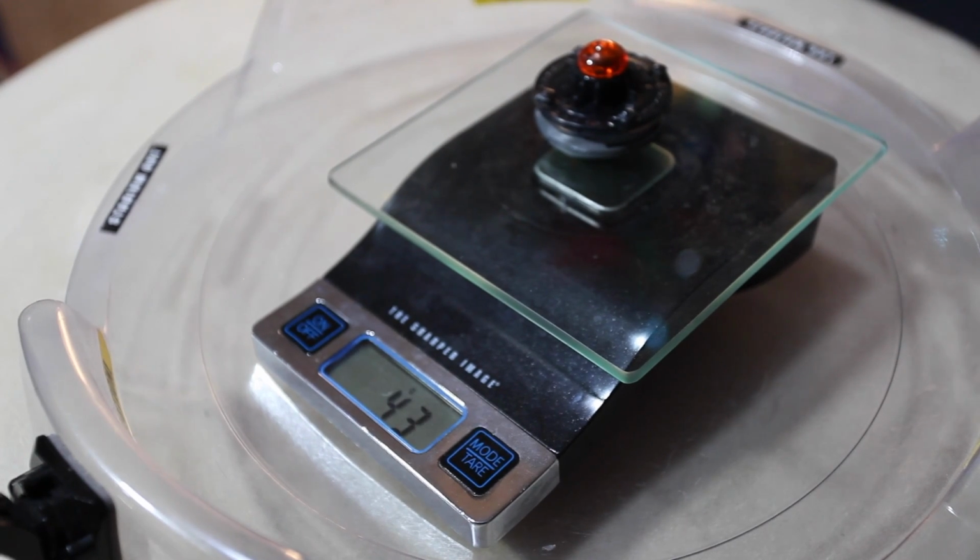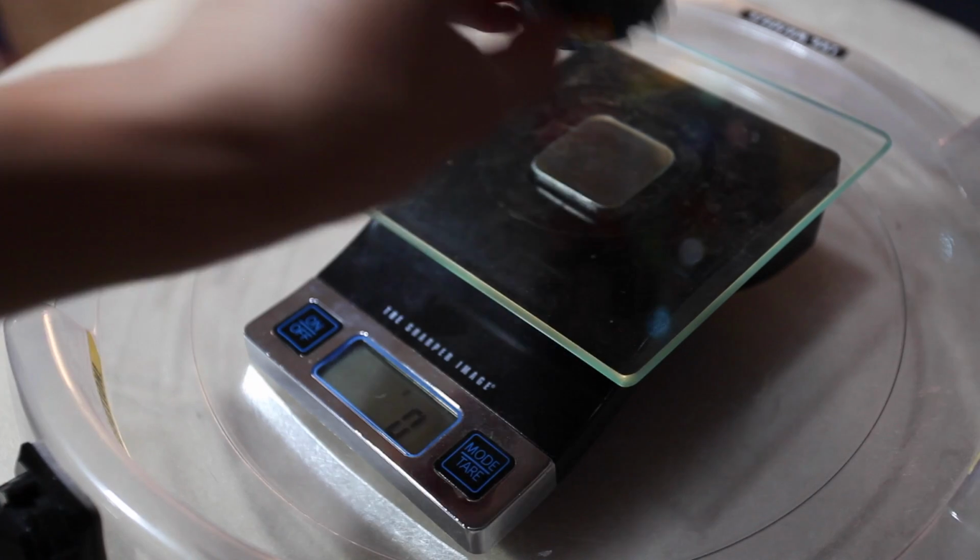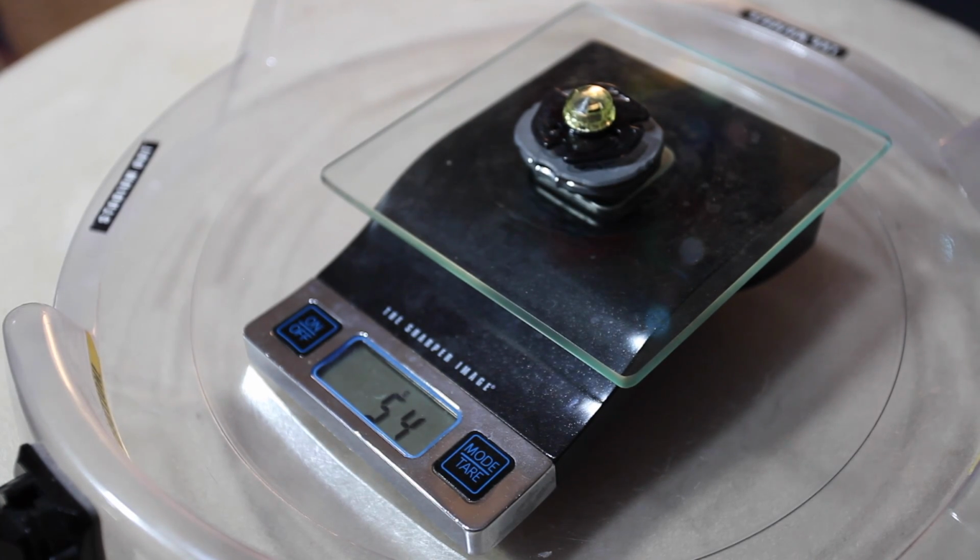Joseph's Beyblade weighs 43 grams. Nice, that's not bad. Thomas's Beyblade weighs 54 grams. Oh, dude, let the battle begin.